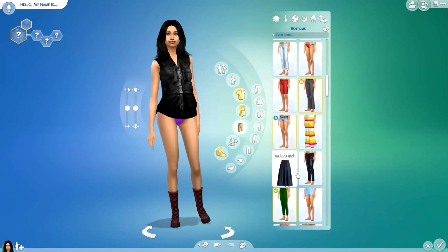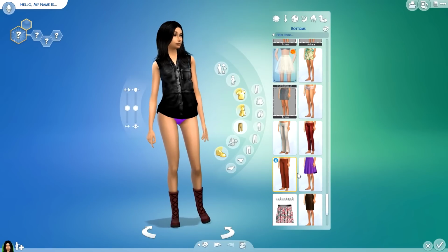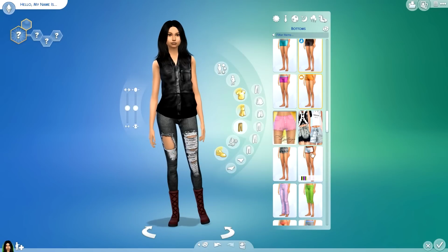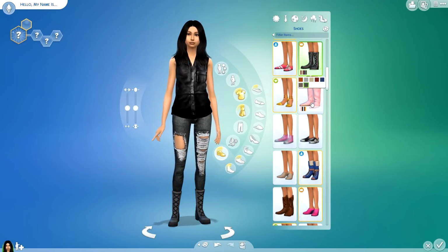And then if we put some jeans on her, probably should do that so she's not running around with her tootie hanging out. Where are the jeans? There they are. So this is actually a freaking cute little outfit. Yeah, I like this a lot. This looks really, really nice.